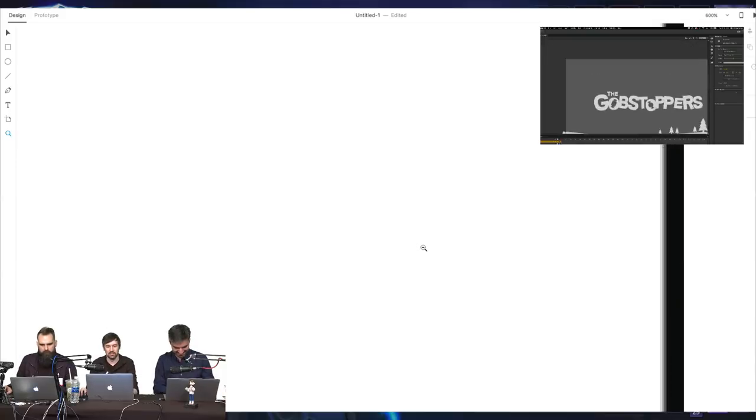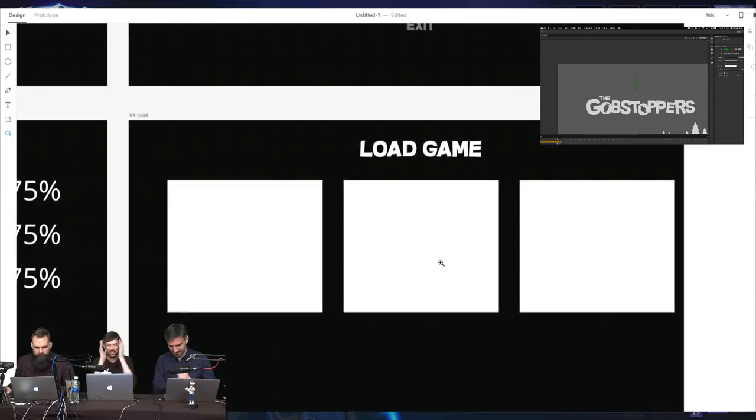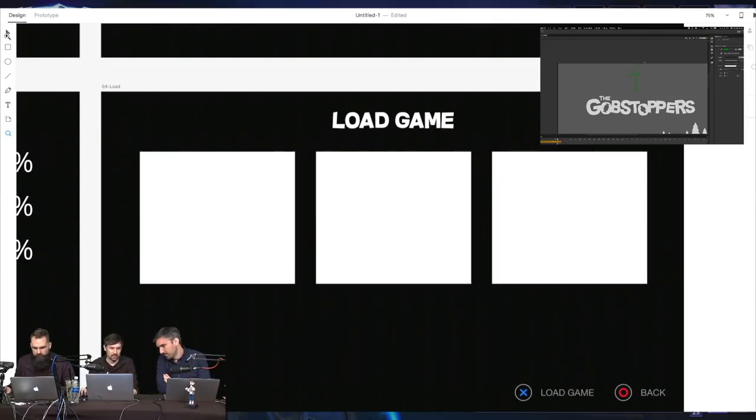Oops. I do that every once in a while. I accidentally click drag when I'm zooming, and then it goes in super close. Too close! So these will be our pretend save games. So we'll have one save one. Use Open Sans a lot. This is just clean.